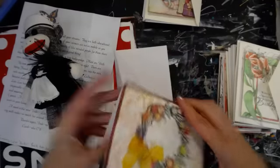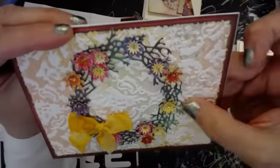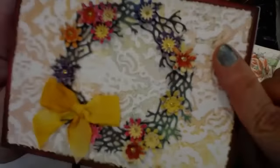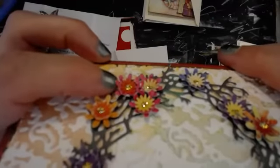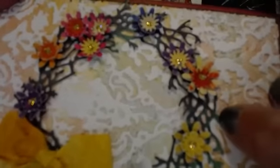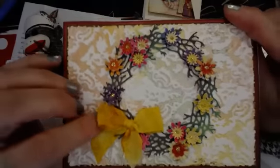Okay, so look at this one. Here we go. This little wreath, this is all embossed here. I know there's a name for that kind of embossed paper, but that's all embossed. But look at that wreath. Now look at these tiny little flowers. Each one is a separate little flower glued on. And then little Stickles in the middle. And then the wreath is a die cut wreath. See? Bow. Little bow. They're all amazing, aren't they? And it's a birthday one.